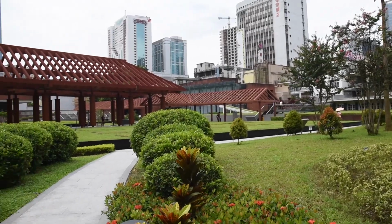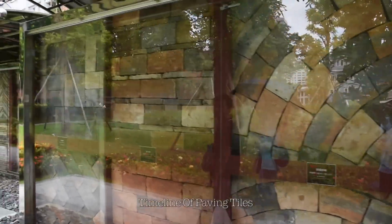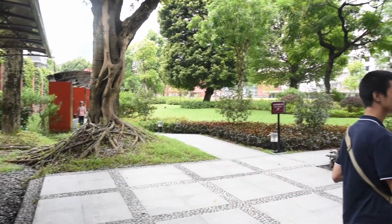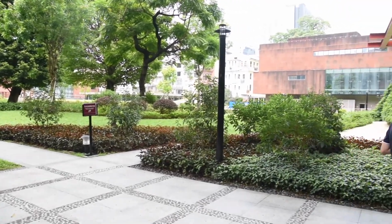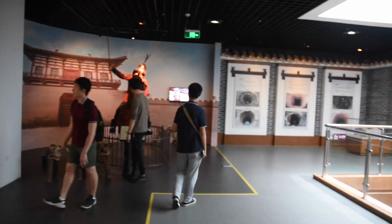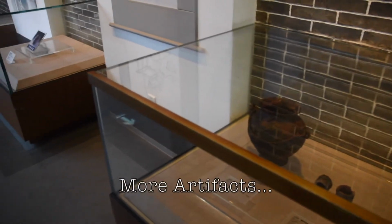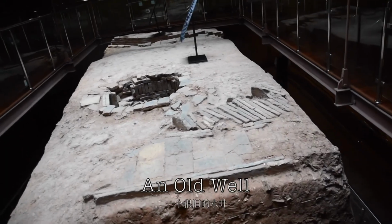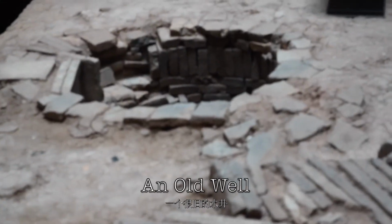It was nice weather the next day, but it's also bloody hot. It was like 30 degrees or something. Here's some more artifacts. There's not much to see really. It's not as interesting as the streets and the towers and all that stuff.